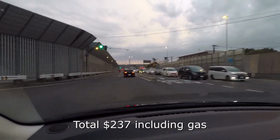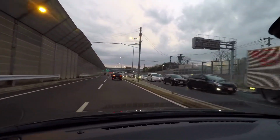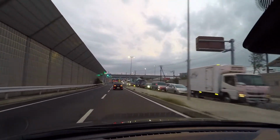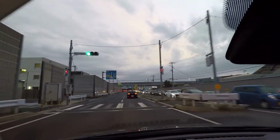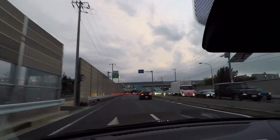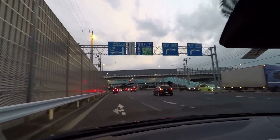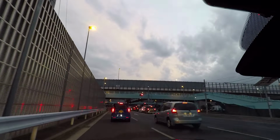It is expensive when we compare it to what it would cost in the US, but this is Japan, and having a car is a very expensive affair. We're pretty happy with the whole experience. For 3 people, it comes up to about $60 or $65 a person.